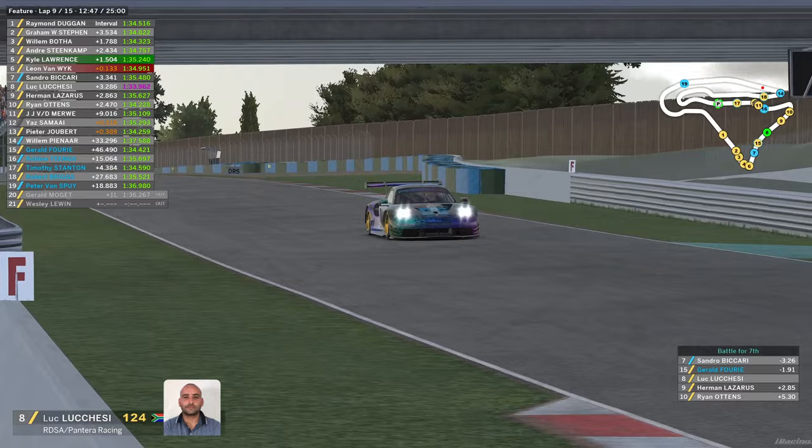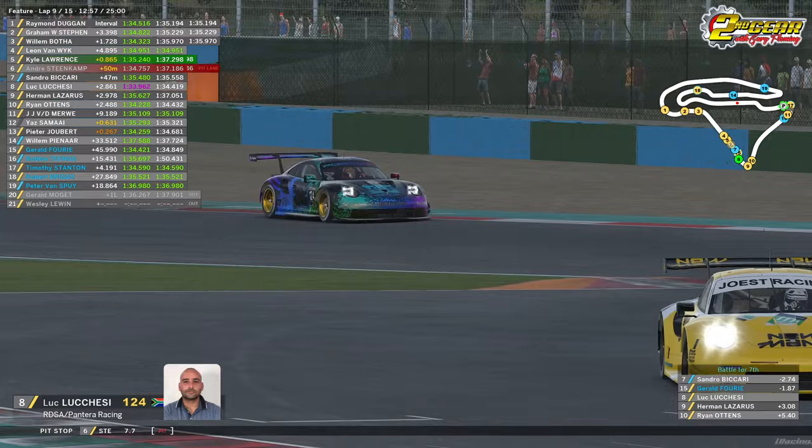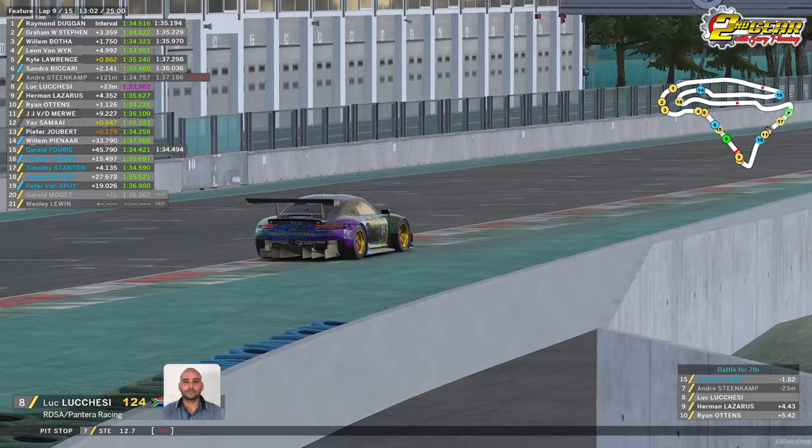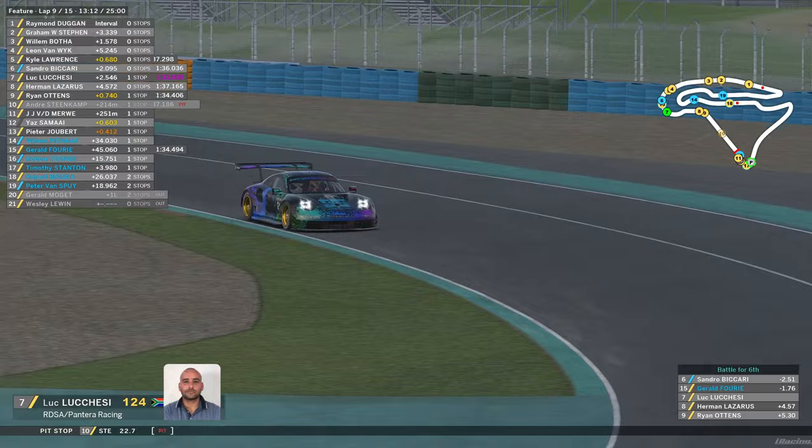135.1, 134.8. Well, slowly, but you would think that Raymond Duggan's going to be closed down, but in fact, he's not being closed down. He is holding on to that little gap that he's got there. Let's take away those best times and let's rather have a look at those pit stops, because that is much more a realistic factor of what we're going to see here.